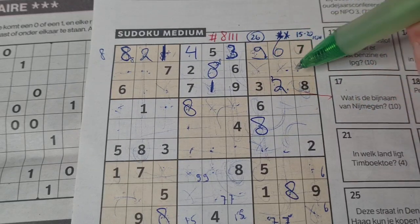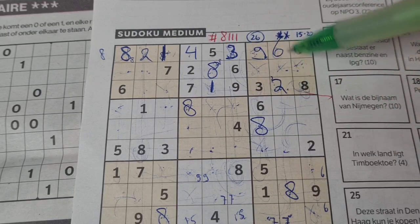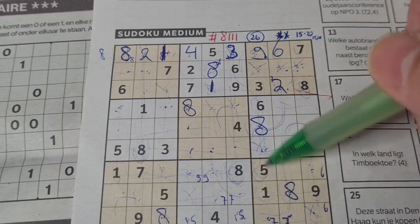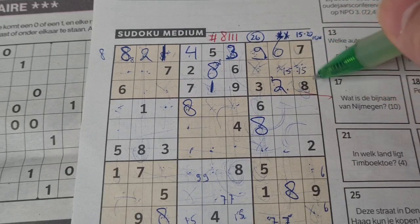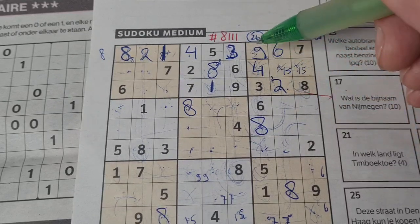3 missing numbers. Those missing numbers are the 1, the 4, and the 5. 1, 4, 5. And look, we have 1 and 5 in this column. So no 1 and 5 in this box. 1 and 5 go in those two boxes as a pair. So 1 digit left in this big square for number 4.